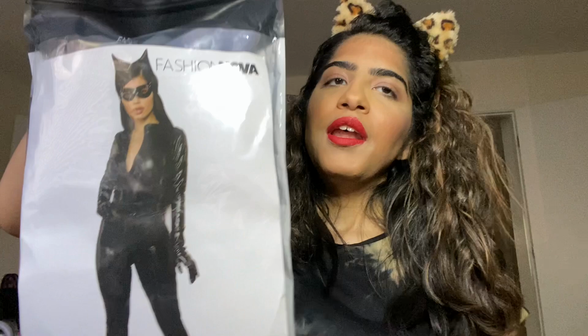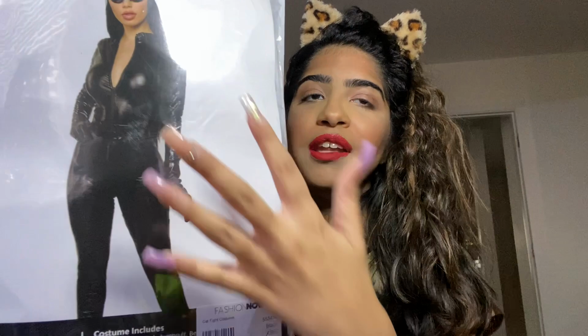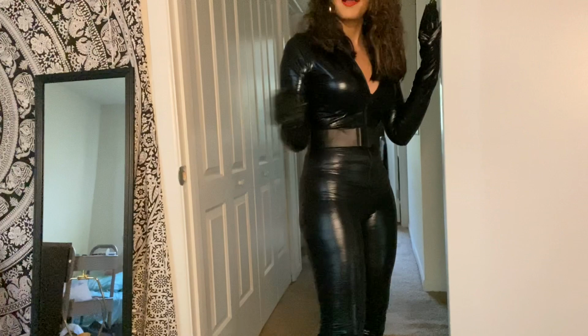And this is what the costume looks like. It is kind of a latexy, leathery look. It comes with the mask, the headband, the full jumpsuit, and the gloves. I'm excited, so let's try this on. My God, I am honestly obsessed.